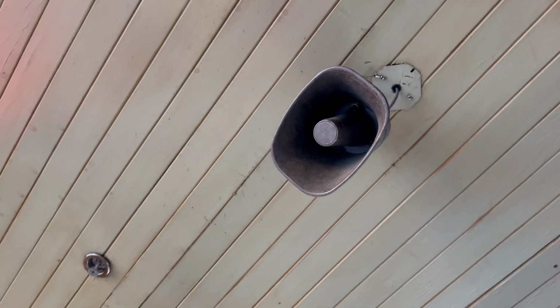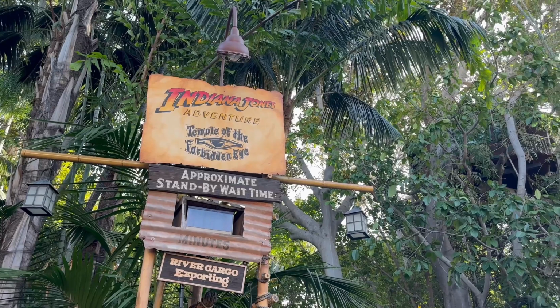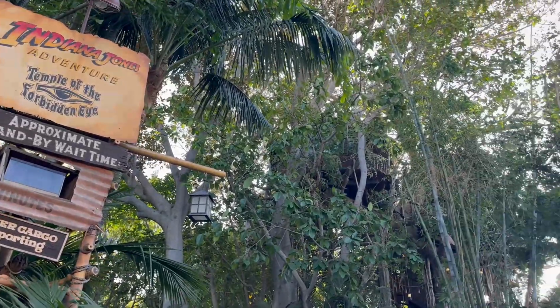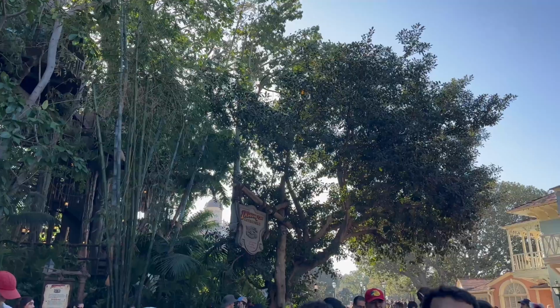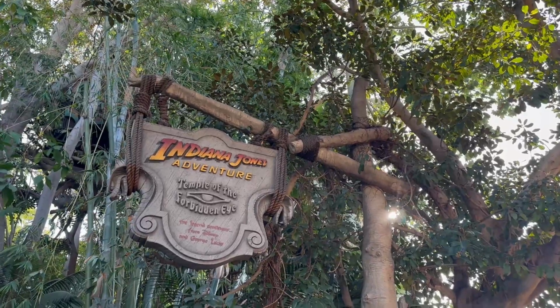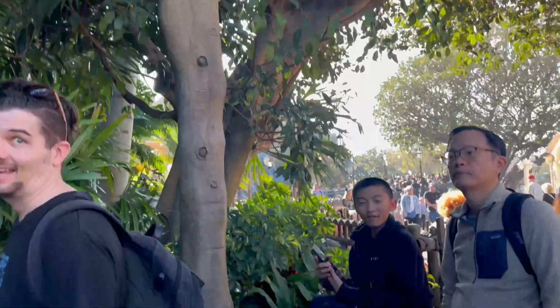And so this is kind of a hidden Mickey, but there was nothing coming over the loudspeaker. Supposedly there is a radio station that is specific to Adventureland with kind of old-timey 1930s-ish radio and ads and stuff, but it wasn't playing. So we had to mosey on over to this little hidden gem.